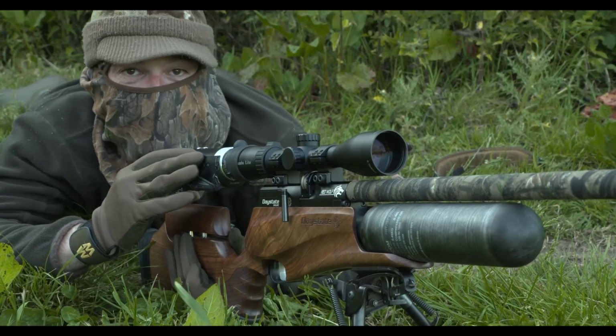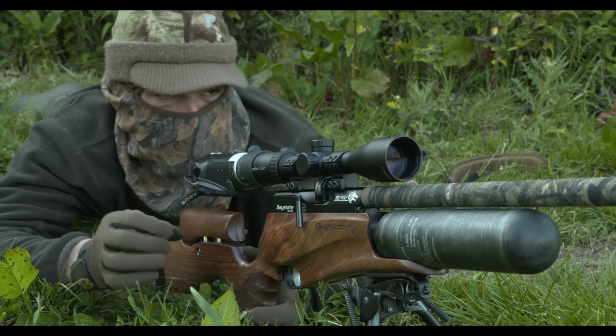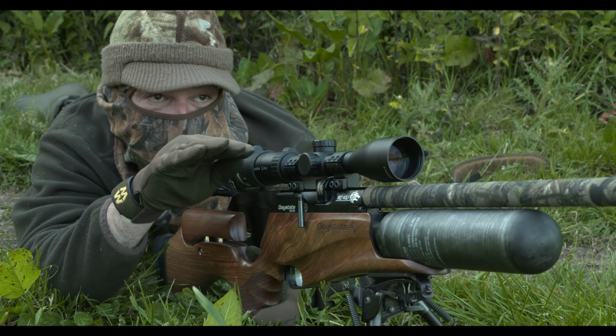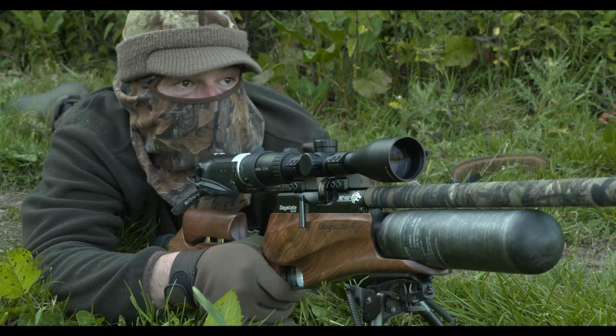That one was pretty near to where I had the first one, just a little bit closer to me. And through the scope, I could see another rabbit moving around in the undergrowth just to the right of it. So I think we could be on for a few from here.